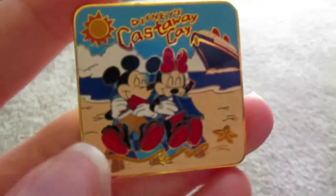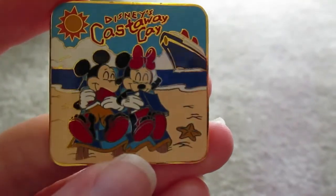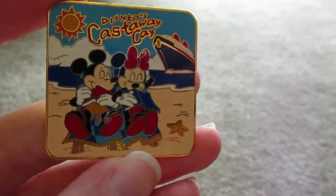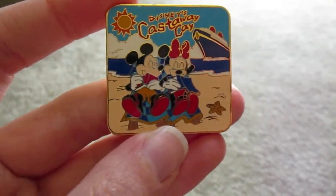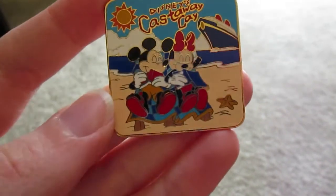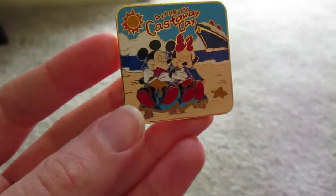But the one that I chose is this one. So this is just a really cute Castaway Key pin. It's got a Disney cruise ship in the background. It's got Mickey and Minnie relaxing on the beach. And, you know, Castaway Key is really cool. Not that I remember much of that trip because I was 8. But yeah, this is my National Maritime Day Disney cruise pin.